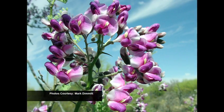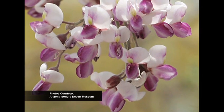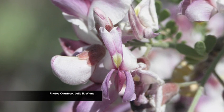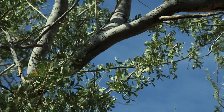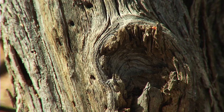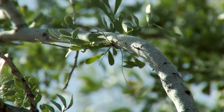The flowers come about late April, early May. It's a pea flower with pink and white and lavender petals. It gives it a pinkish hue. Some of the trees are darker. Just gorgeous. The seeds, the beans it puts on, are edible. It's a great tree. It's a long-lived tree compared to something like a Palo Verde that might only live 100 years at most. Ironwoods can live hundreds of years.